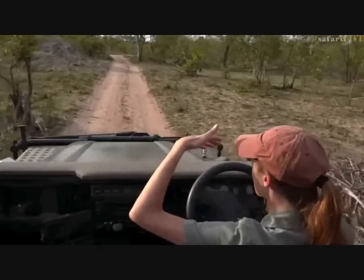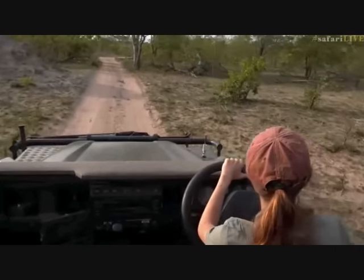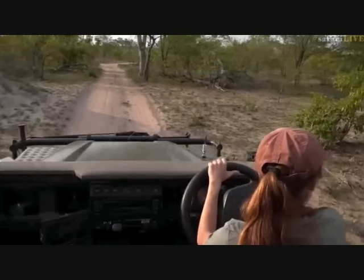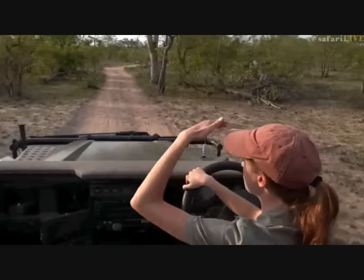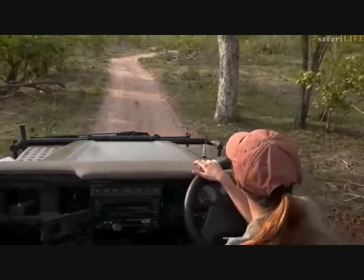Looking for more baby impalas. I want to see more baby impalas. So while I look for more baby impalas, let's head over to Byron and find out what his plans for his morning are.